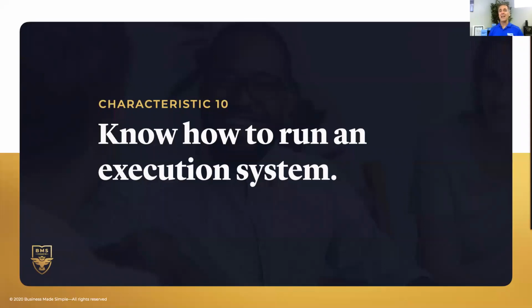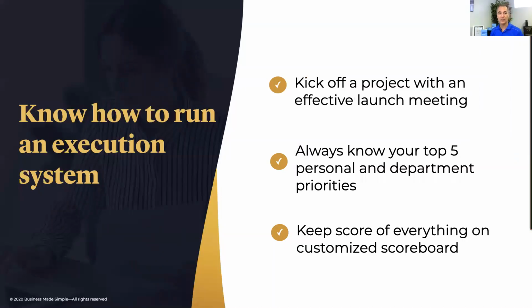And lastly, again, I know I've flown through these things, but you need a system that everyone understands so that projects get completed, details don't get missed, and customer expectations are not only met, but exceeded. You need to know how to run an execution system. Kick off every project with a launch meeting so that everyone knows who is doing what, when it needs to be completed, and then can track the progress.